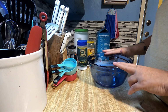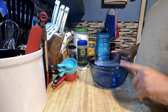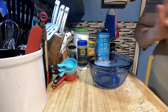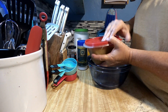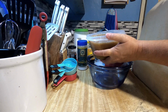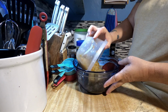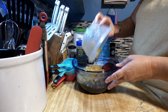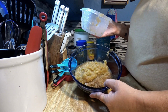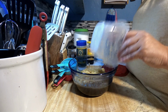So in a bowl, we're going to go ahead and get the filling done first. We're going to add 4 cups of fruit. I pre-measured these while I was chopping them up. I did put a little bit of lemon juice in here so it wouldn't oxidize so much, but it looks like it did turn a little bit brown.